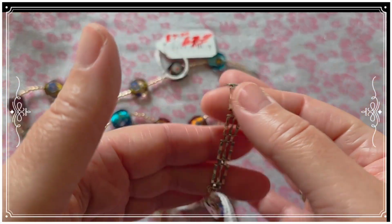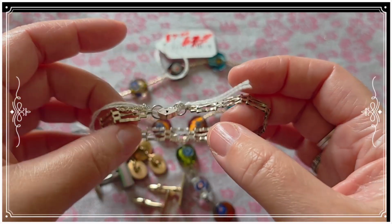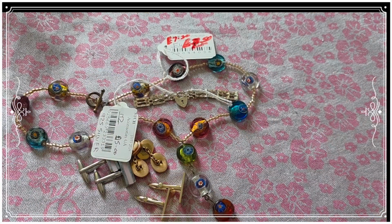So I actually bought this to keep, but I'm in two minds. I might actually sell this, I'm not sure. But anyway, that's that. I will decide what to do with it.